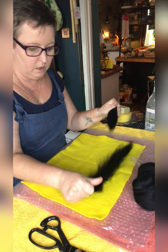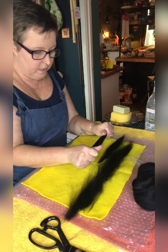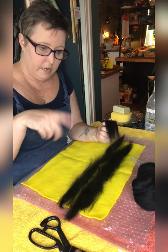So you do that consistently. Layer that across there and just keep going until you build up your section. Now I will do this at a later date, showing you how I do making vessels with a mold, and this is the technique that you use.